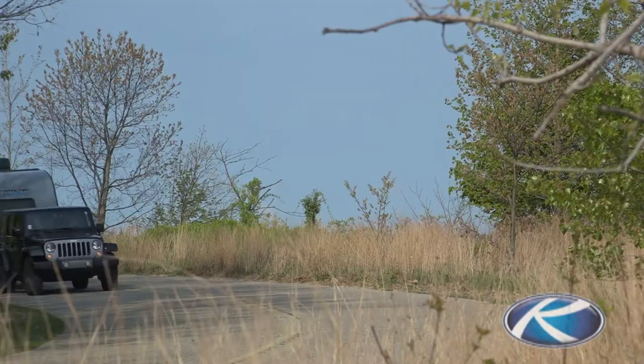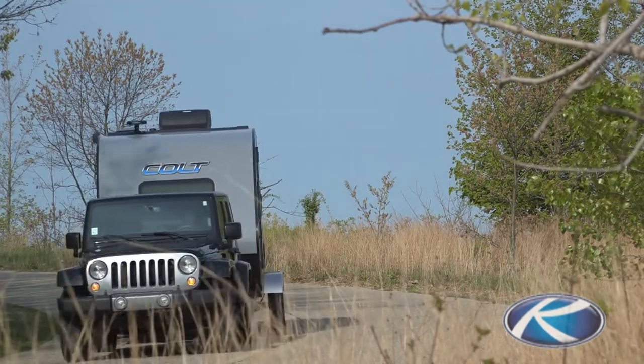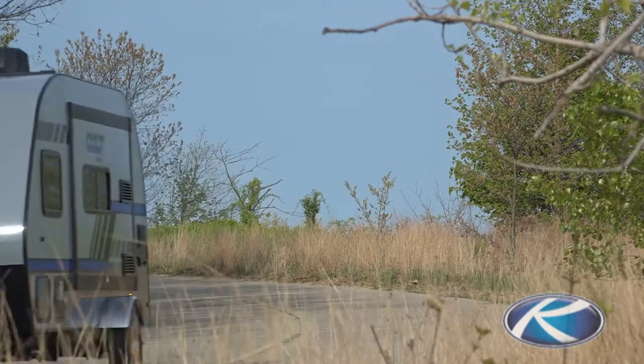I'm here to introduce you to the brand new Colt by Bullet. The inspiration for this exciting new product was feedback from people just like you. Until today, we've never had anything under 3,000 pounds. Now we have something that you can tow with just about anything.